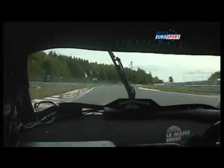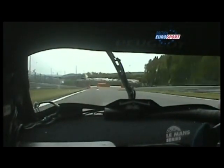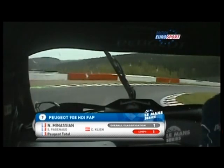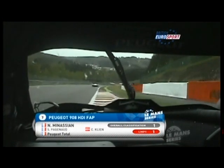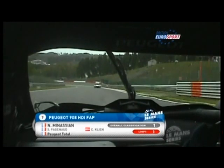Hard onto the brakes for Les Combes, sweeping right and again climbing up through the left-hand second apex, drifting out to the curbs, quickly over to the left, back to the right. Diving over the brow into the downhill long 180-degree right-hander at Peugeot. And pouring on the power, rushing downhill, unnamed left-hander, very tricky sequence of corners here. The car always trying to push over to the outside of the track.